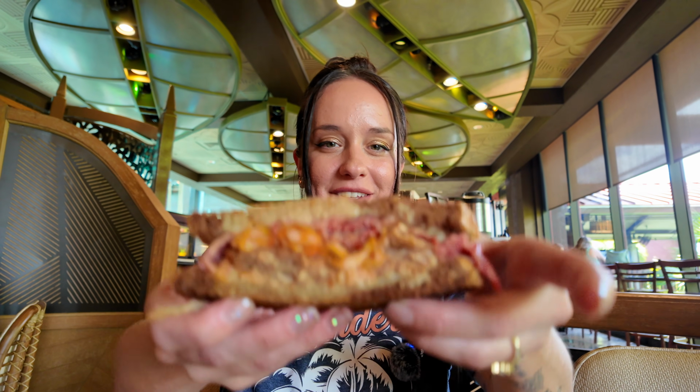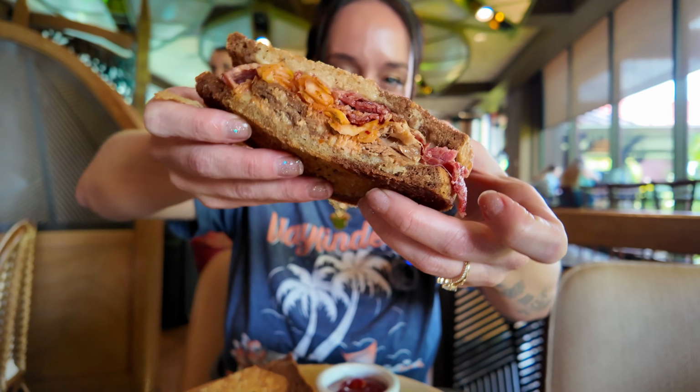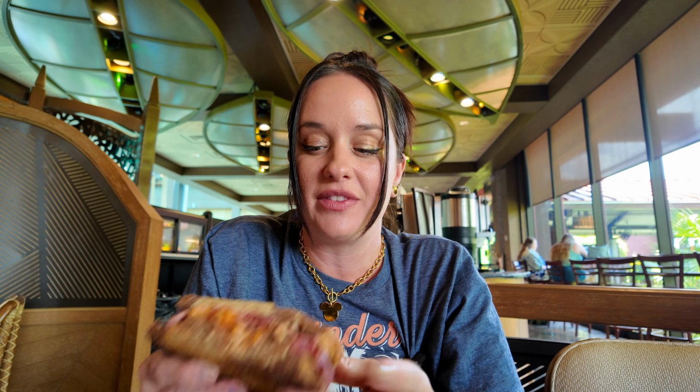All right, maybe I'm happy I did get them. Look at this bad boy, you guys. Insane, stuffed to the brim. I can tell that the actual marbled rye has a really good toast on it too. So it can only be good, right? It can only be good.